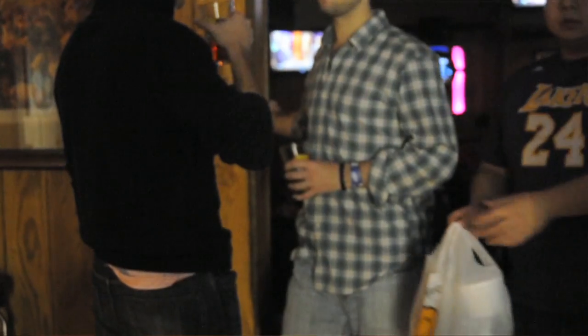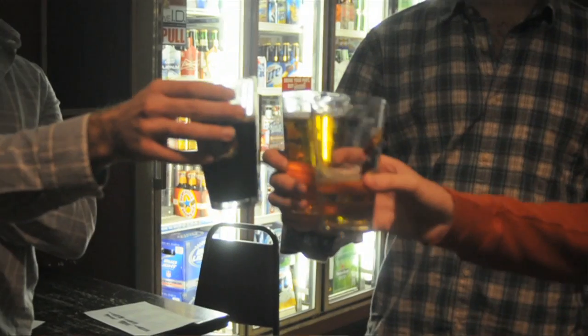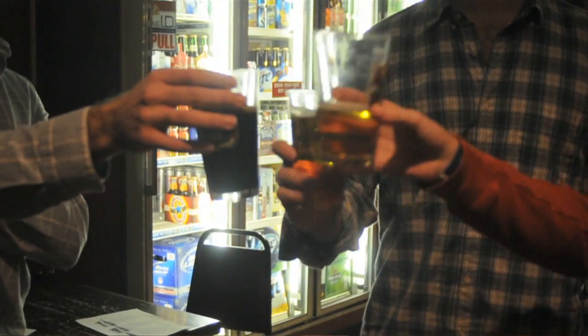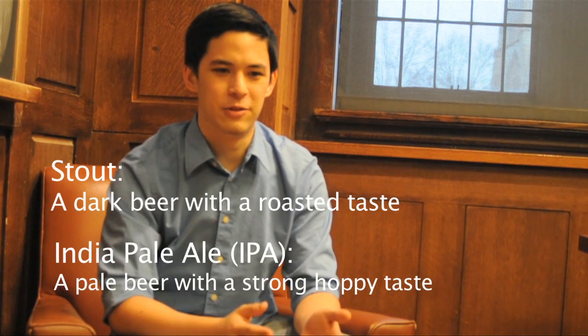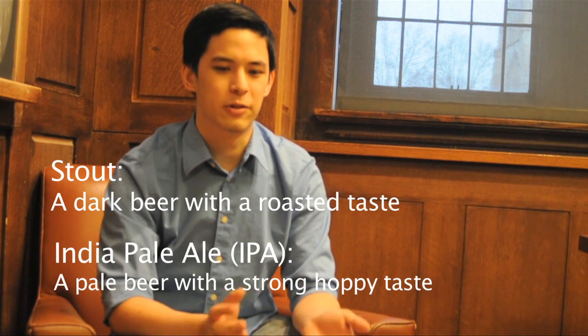We had 3 beers at the event. There were the Victory Prima Pils, the Victory Hop Devil, and the Brooklyn Black Chocolate Stout. So I personally chose the beers for this event, and I was trying to appeal to a wide variety of people, not just stout drinkers or not just IPA drinkers, and really try to encourage a lot of people to come out.